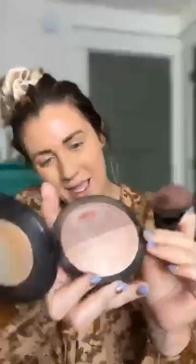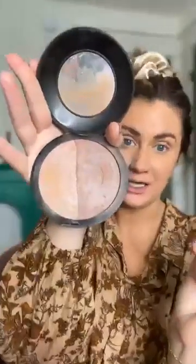I gotta get a bronzer. Hang on, friends. Okay, going in with, I gotta order another one. Look, you can see the pan. You could definitely tell I use the side more than the highlight side. So this is the Sundial in the shade Teak. It is humongous. It will last you a very, very long time.